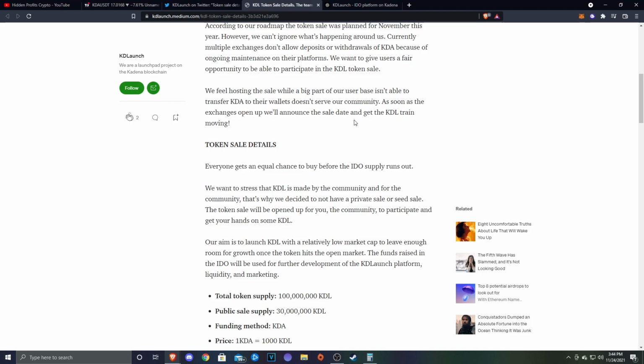We want to stress that KDL is made by the community for the community. That's why we decided to not have a private sale or a seed sale. I think that's great. I kind of like public sales. I don't really understand why coins do as much of the private sales that they do, because it can be so hard to get whitelisted or even take part in any of these. And you know, when you miss out on one, it just kind of domino effects into the others. So I definitely think it's a good sign that they're starting their very first sale as a public sale. So I really like that personally.